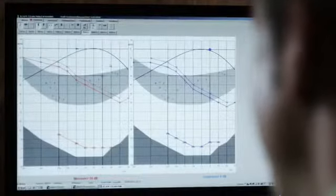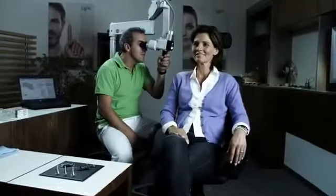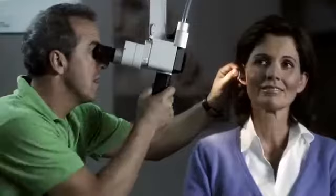After extensive counselling, the hearing care professional carries out a hearing test that results in an audiogram. If the test confirms that Lyric is suitable for the hearing loss degree, the anatomy of the ear canal is examined with the help of a microscope and an ear speculum.